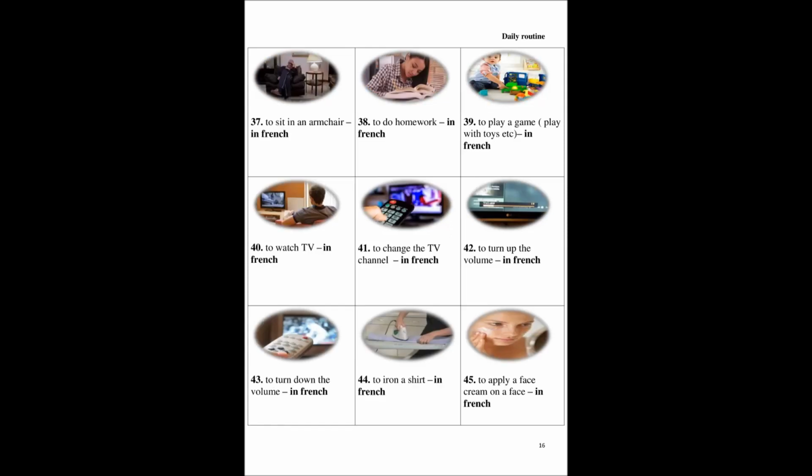38th illustration, to do homework. 39th illustration, to play a game. 40th illustration, to watch TV. 41st illustration, to change the TV channel. 42nd illustration, to turn up the volume. 43rd illustration, to turn down the volume.